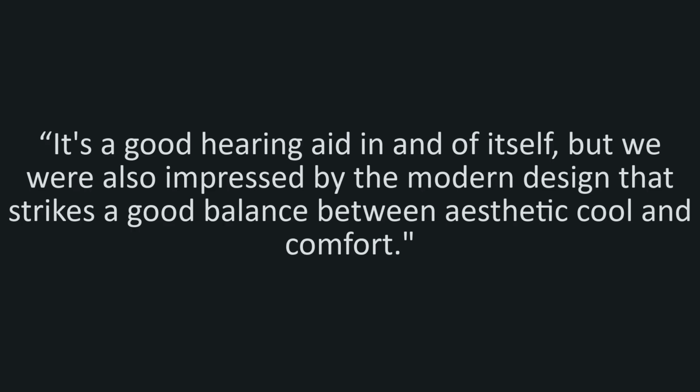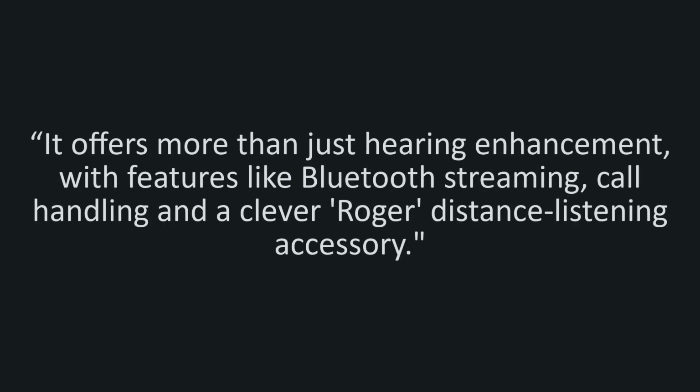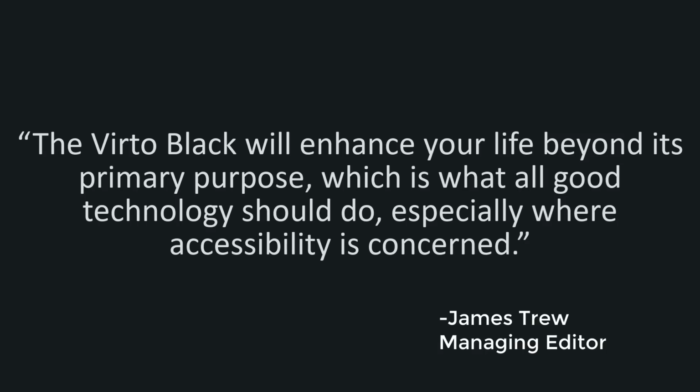It's a good hearing aid in and of itself, but we were also impressed by the modern design that strikes a good balance between aesthetic cool and comfort. It offers more than just hearing enhancement with features like Bluetooth streaming, call handling, and a clever Roger distance listening accessory. The Virto Black will enhance your life beyond its primary purpose, which is what all good technology should do, especially where accessibility is concerned.